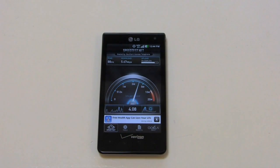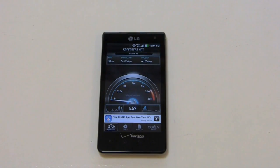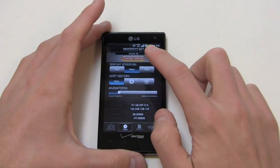Then on the upload, we're looking at about 4 megabits per second. So kind of high on the upload. That's pretty good, given their target mark that they're trying to hit with LTE. On the download, 5.47 megabits per second.